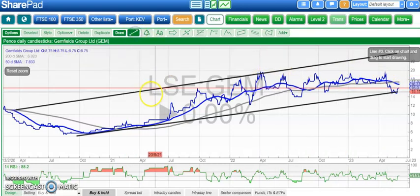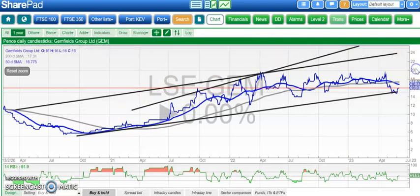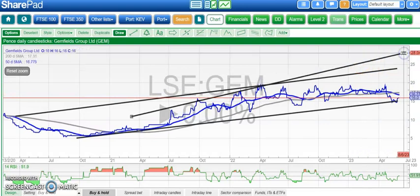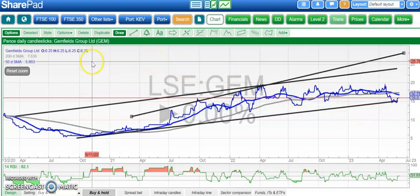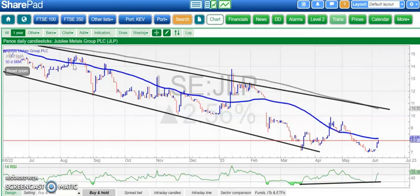Best case scenario is probably the resistance line I'm about to draw now into the upper 20s by the end of the summer, so by the end of August, something like that. But let's see if Gemfields can start speeding up in terms of its price action. Another stock which maybe needs to speed up a bit is Jubilee Metals.